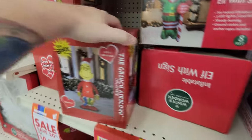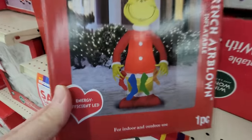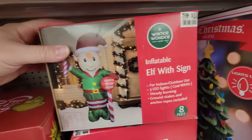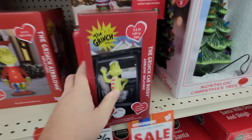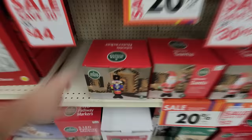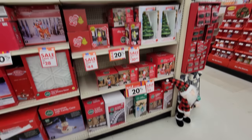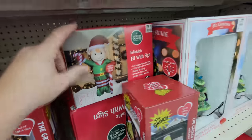All right, let's look at some of these inflatables here. We got the Grinch. Seems to be a lot of Grinch inflatables out there nowadays. Look, he's holding colored stockings. He's 6.5 feet tall. We have an inflatable elf with a sign that says Santa, stop here. Oh, look, they have the Grinch buddy. He inflates and then sits in the seat beside you in the car while you drive down the highway. I don't think I've seen this anywhere else, guys. Then we have a Nutcracker, a Santa in his sleigh with a reindeer. And that appears to be all the inflatables. Unless there's one hiding back here. And it looks like just the same stuff we've already seen.